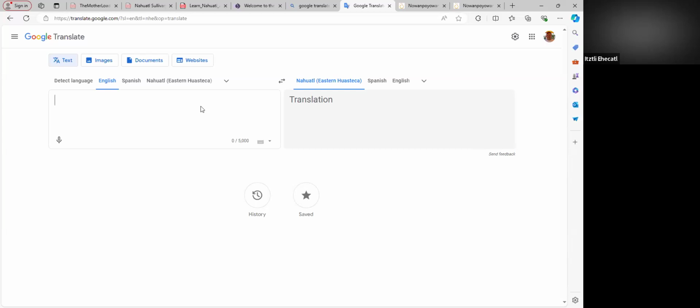Okay. First and foremost, Eastern Huasteca is spoken mostly in the state of Veracruz, and it's spoken by over a million people. So it makes sense why they added Huasteca Nahuatl instead of the other varieties, because it has the most speakers. So it's the most vibrant living variant that we have today. And so that is why.